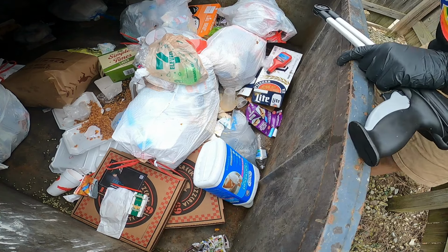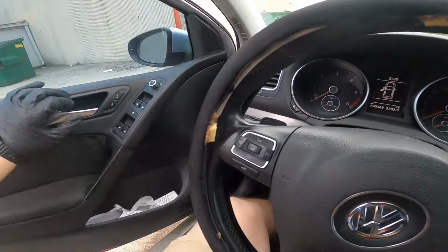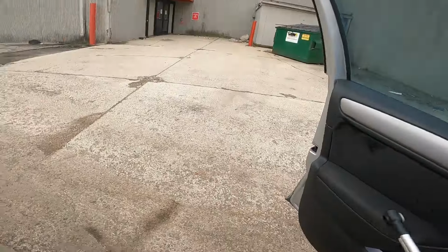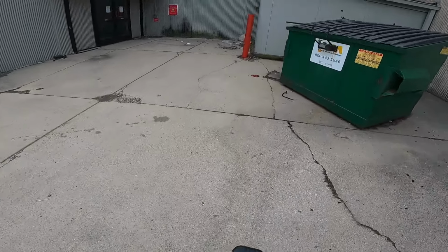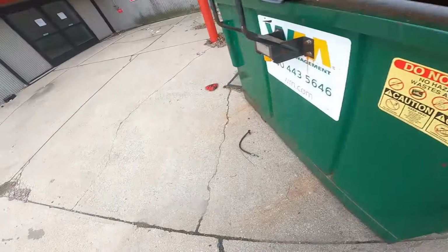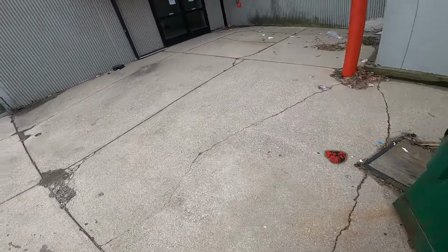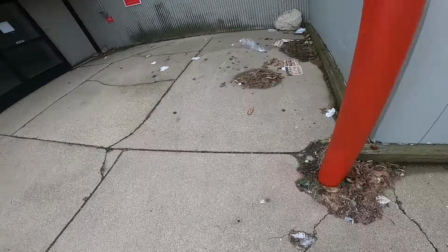All right, nothing in this one. Okay, I don't know what retail store I'm behind, but I just saw all these dumpsters. It looks like there's horse bedding over there, so I think this is like a Tractor Supply or something. There's nothing in there. Thank you for choosing CubeSmart. That sounds like a storage unit or something. It's a little creepy back here.